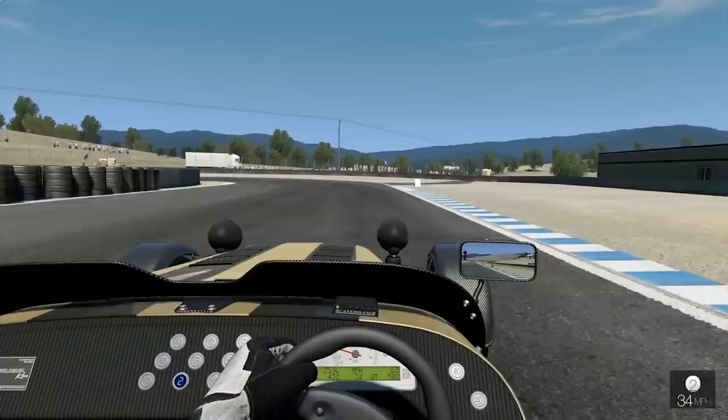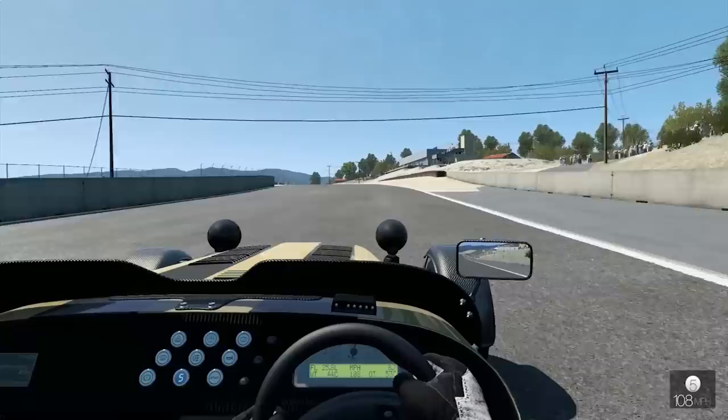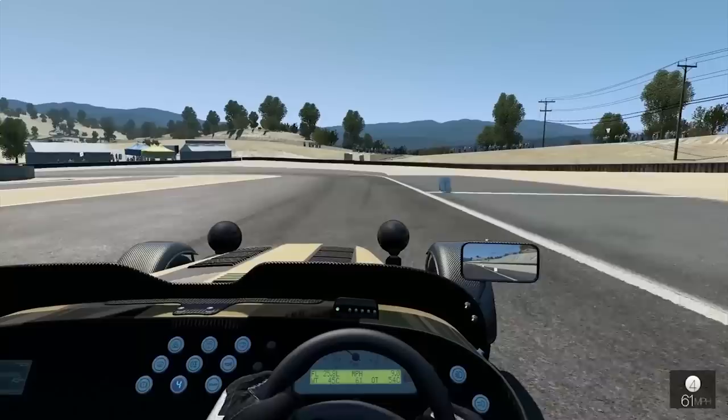Laguna Seca, with a Caterham, which is both an awesome track and an awesome car. First thing to notice, the crowd looks really nice. I love the little waving flags and the people. Makes it feel like you're actually at an active live race event, which is really cool. A lot of driving games seem to feel rather devoid of life.